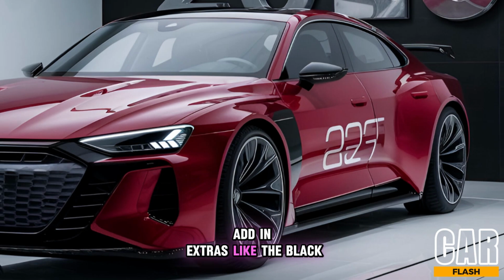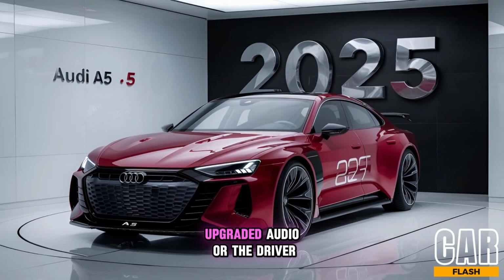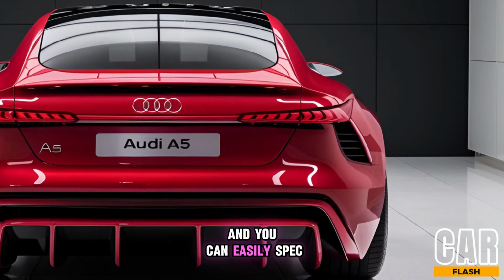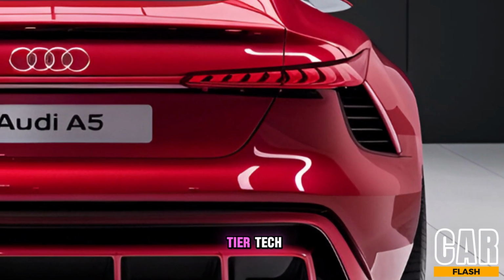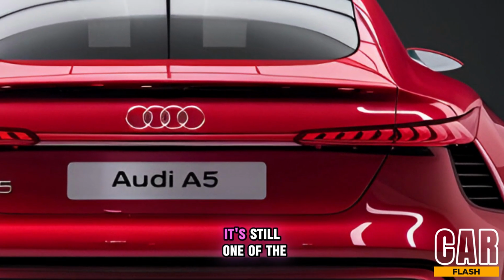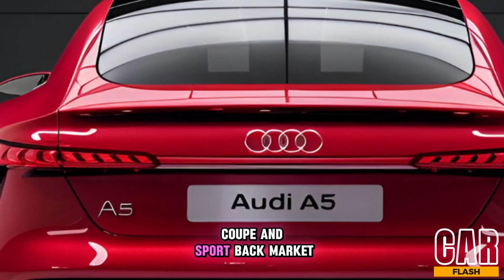Add in extras like the black optic package, 20-inch wheels, upgraded audio, or the driver assistance package, and you can easily spec this car into the mid-$60K range. That said, for what you're getting, top-tier tech, refined driving manners, and timeless design, it's still one of the strongest values in the luxury coupe and sportback market.